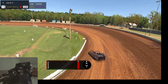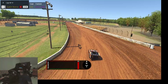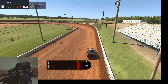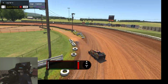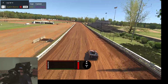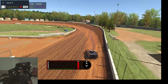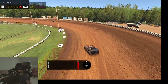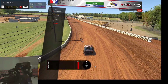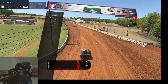These things are a little bit lazy on turn in compared to driving a late model anyways. This second lap was the better of the two. I got it a little bit lower down here, that's part of it, and a little bit smoother in 1 and 2, but that's it. So alright, there's the 358. Let's jump out and move on to the limited late model right quick at Fairbury, I think.